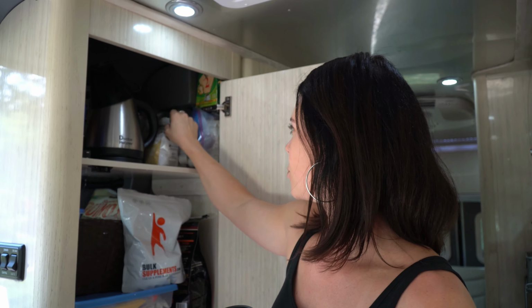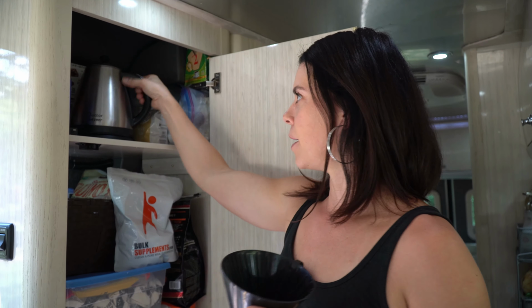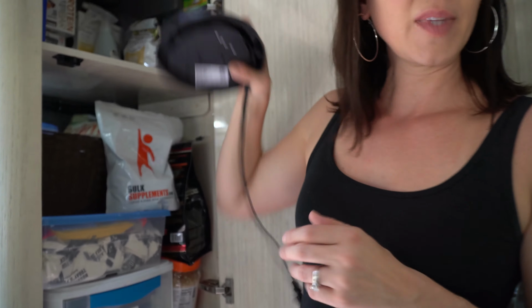We have all of our coffee stuff at the top, loose coffee, and we use a pour over system. And we use this Dr. Hetzner electric water kettle. It's really cool. It plugs in and it is 1000 watts, so we can run it on our inverter if we're not plugged in. So that's our coffee situation.